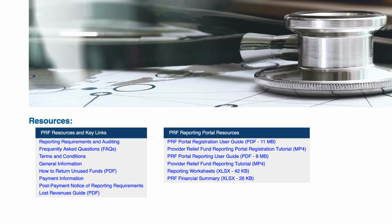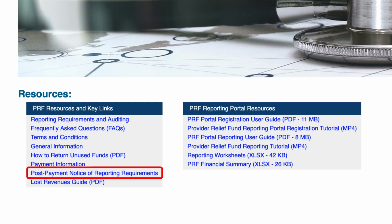Reporting entities should review the most recently published Post-Payment Notice of Reporting Requirements, or NORR, available on the PRF Reporting Requirements and Auditing website for information about reporting requirements. PRF and/or ARP rural recipients must attest to terms and conditions which require compliance with reporting requirements. Reporting requirements are statutorily required for PRF and/or ARP rural payments.